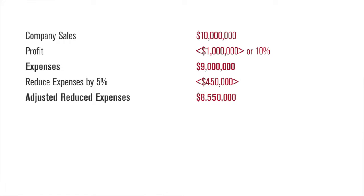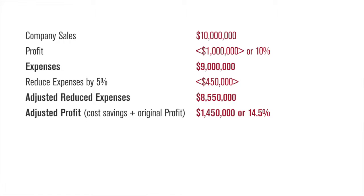Next, let's calculate the new profit by adding the 5% expense reduction, or $450,000, to our original profit of $1 million. This gives us an adjusted profit of $1,450,000, or 14.5%. So far, so good? Now remember, your company's sales are $10 million with an existing profit of 10%, or $1 million, before this expense reduction even kicked in.